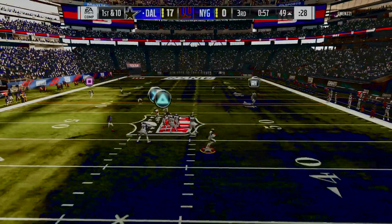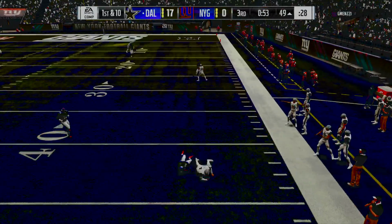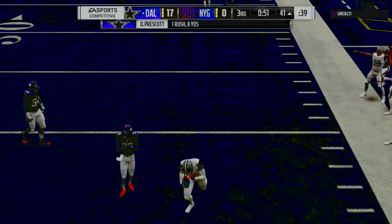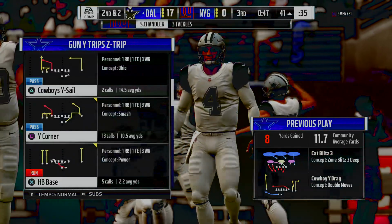From the shotgun, it's Prescott, escaping the pressure right. And he'll go down shy of the 40 at the 41. He'll get 8 on the scramble there. It'll be second and a couple.